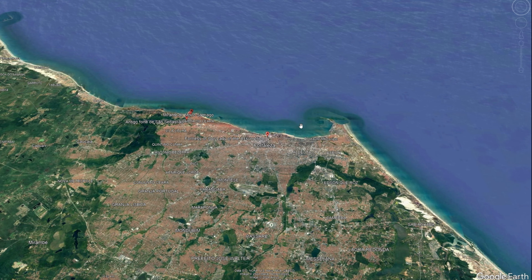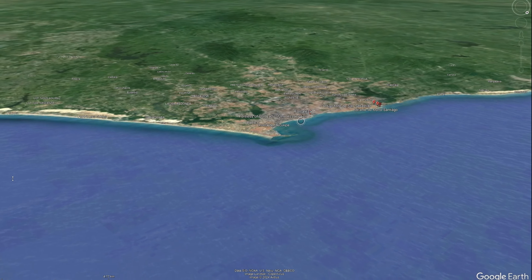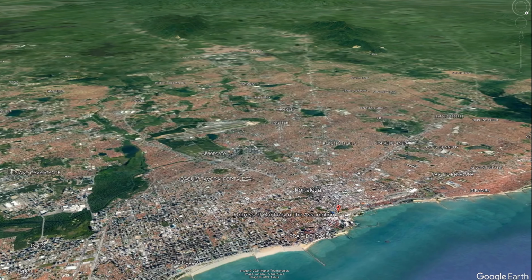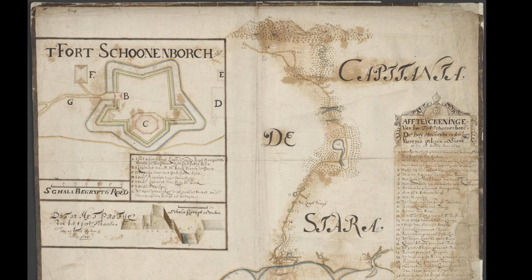The reason why the Dutch returned in 1649 to the state of Ceará is because they were looking for silver in the mountains behind. Unfortunately, the quality was not that good and they had difficulty separating the lead from the silver.